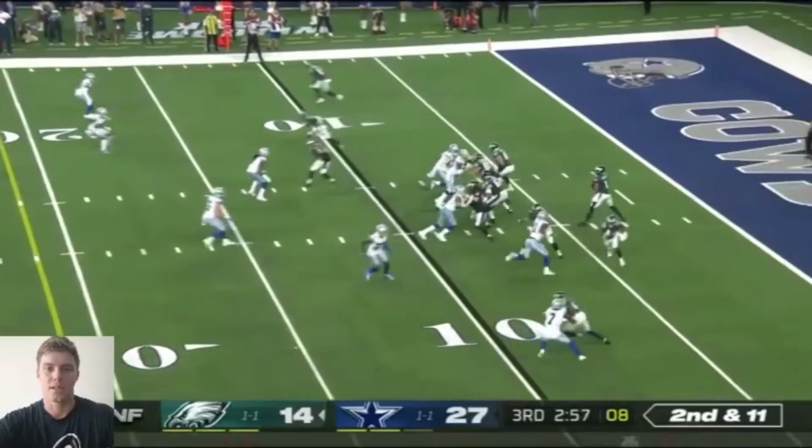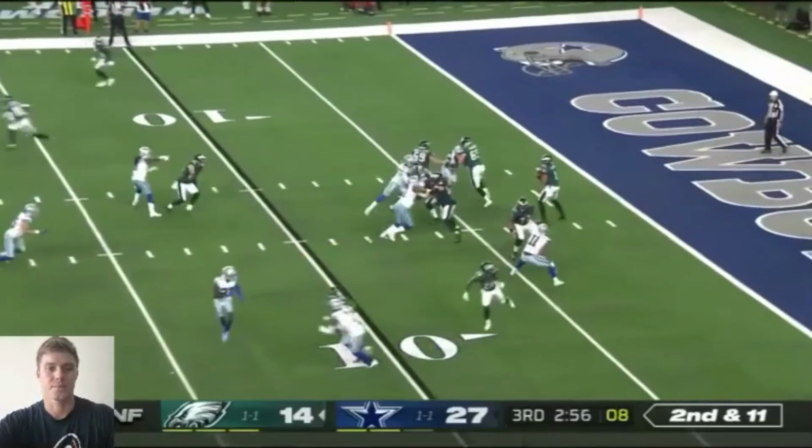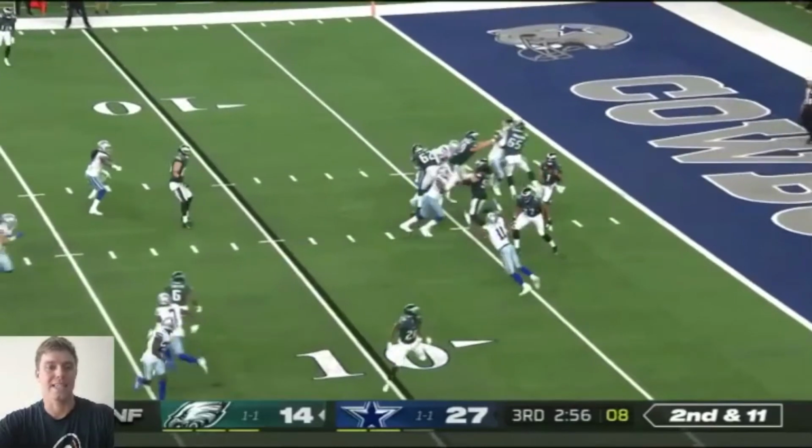All right, let's see, what's he looking at? All Jalen Hurts needs to do is read. Does he go over the top or underneath? If he goes over the top, throw the back shoulder. If he goes underneath, throw over the top. His feet, though, are also set here. Now, throw over the top. Late, he's a little bit late. This ball could have been thrown earlier.